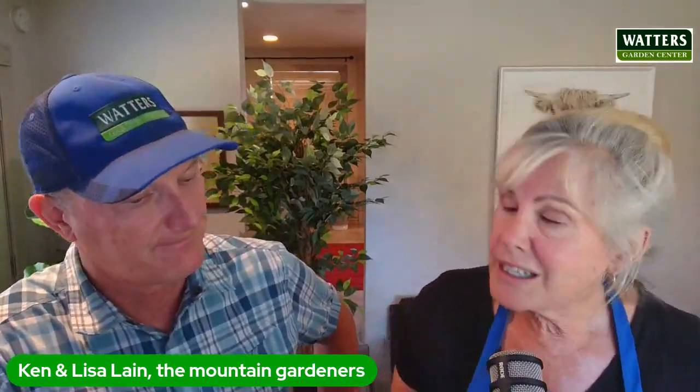We also have one called a Parkland Pillar birch. Genius. Yeah, that one does get tall. It's going to get 20, 30 feet tall, but it only gets about 7 foot wide. So it's another good one.